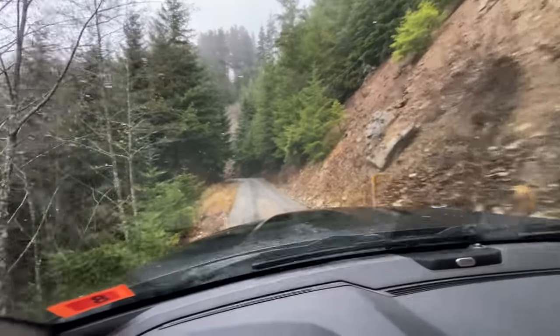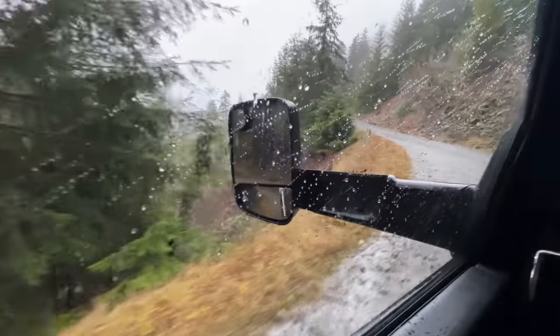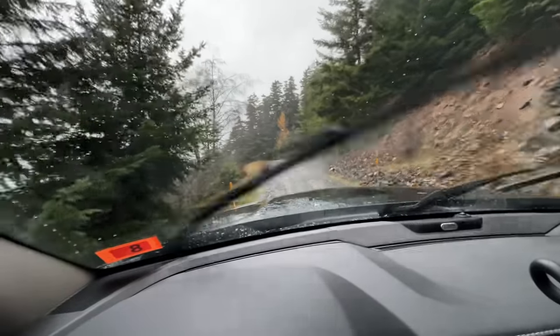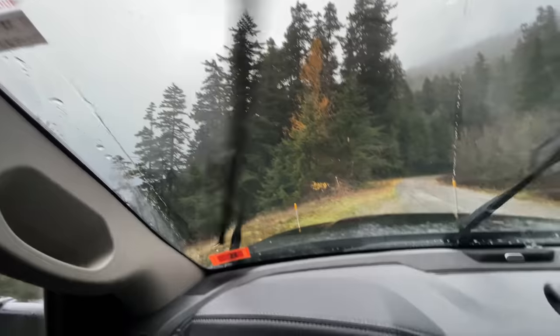That is steep. Wow. It's tough to show on camera, but this is a very steep side of the cliff, and they just cut a road out. The further up we go, the steeper it gets. Amazing view, but this is way too steep for us. Yeah, this is too much. There's too many other options to go look at, but I'm gonna get out and show you what we can see.